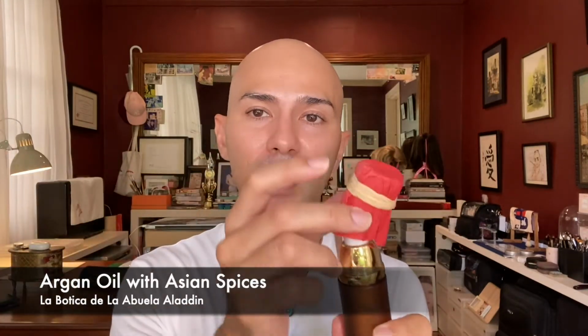And because I love it very much, I actually went back to the store the next day and I decided to buy another. And this one actually comes in a red paper packaging here on the top, while the argan oil with the argan oil extract actually had a blue covering on top. And so this is a different flavor. And when I picked this up off of the shelf, there was a label there that said argan oil and Asian spices, and I go like, Asian spices.